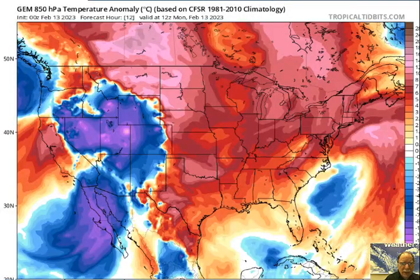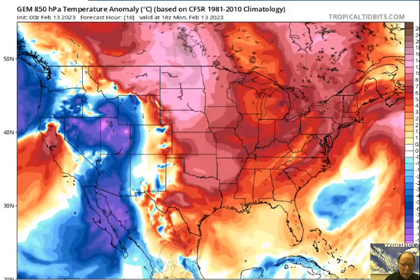Now, let's take a look at last night's operational run of the Canadian model. This is first looking at 850 millibar temperature anomalies. The red represents above normal temperatures, and the blues and purples below normal. This area below normal, as we begin the new work week here, is associated with that upper level low over the southwestern states. But look at all this warmer than normal conditions here.